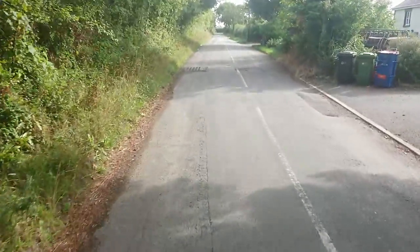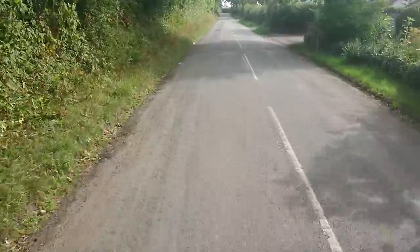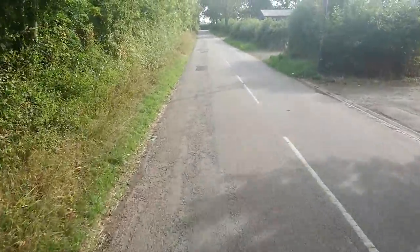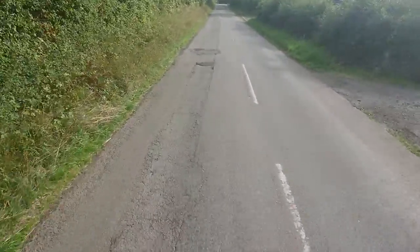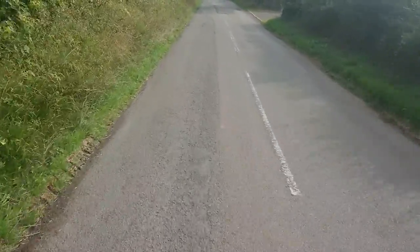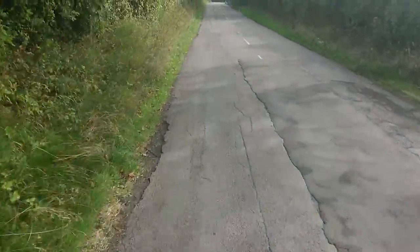That's quite bumpy for the camera. Probably chucking the image all over the place. Suppose this will be a good test of the image stabilization. We are filming in 1080p, 30 frames a second, with intelligent image stabilization turned on.